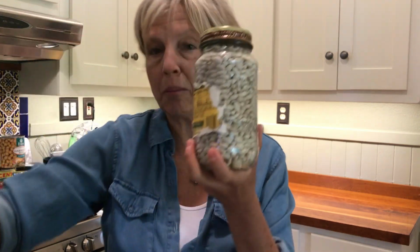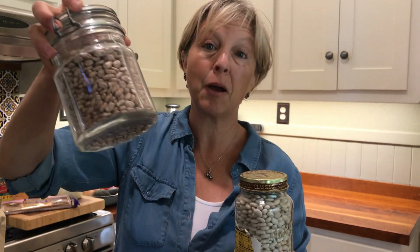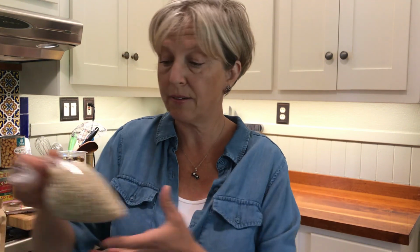What else do I have? I've got some white beans as well, pinto beans from the local Aguiar farm in Paulden, and grains. So I pretty much rely on different kinds of rice. This is just a package of short brown rice.